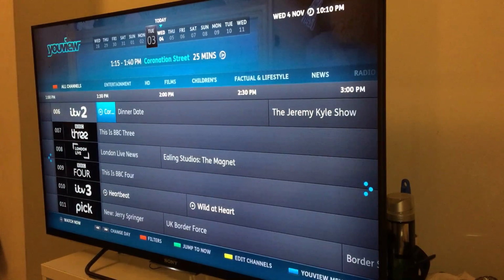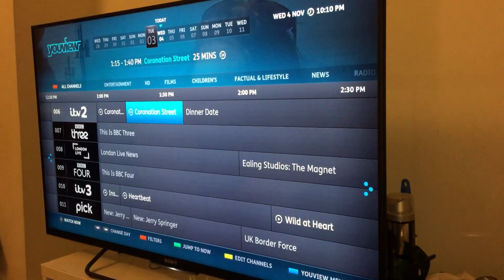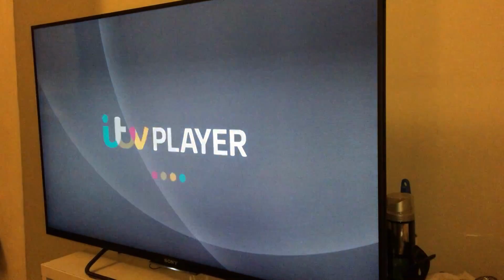On the top right corner, it's giving me today's date and the time. Next to it is the calendar, which can be manipulated by the remote control, and which is amazing. On the second, it says the cube, so let's hit the cube and see if it works, and let's see how it routes that. So yeah, exactly, I get it.